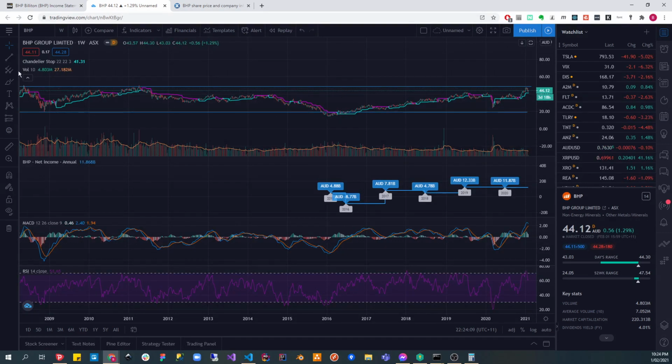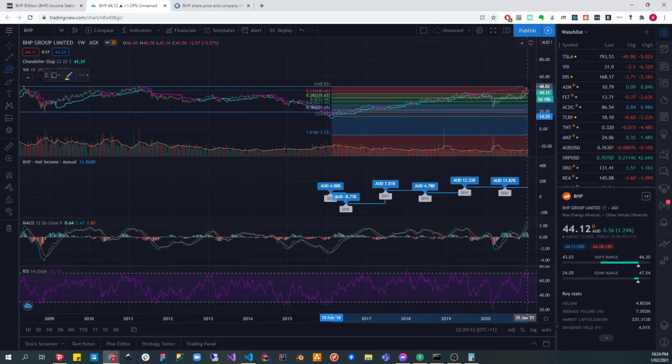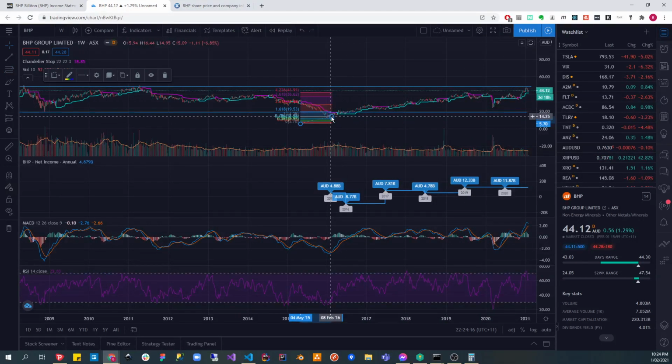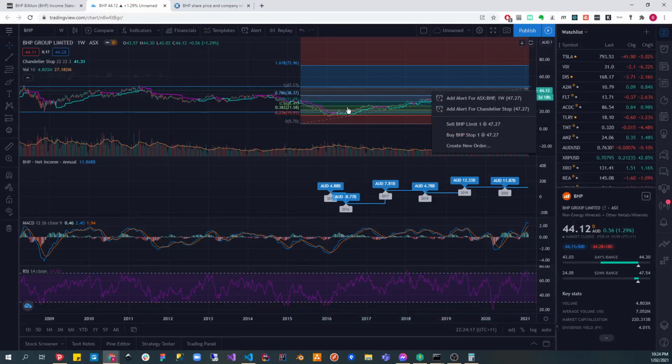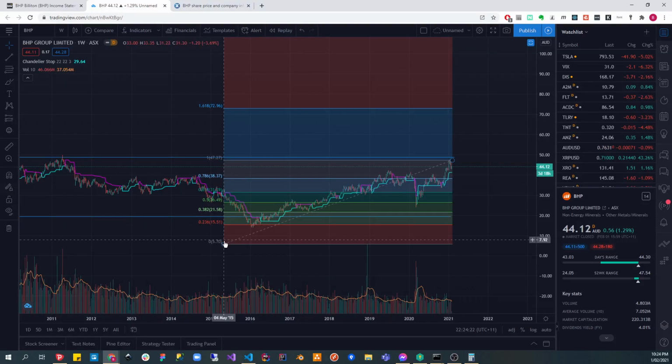Let's chuck in a fib and call it a day. Let's get a Fibonacci retracement. Draw the... I always do this wrong. Next time... All right. I'm going to expand this so we have a lot of real estate.